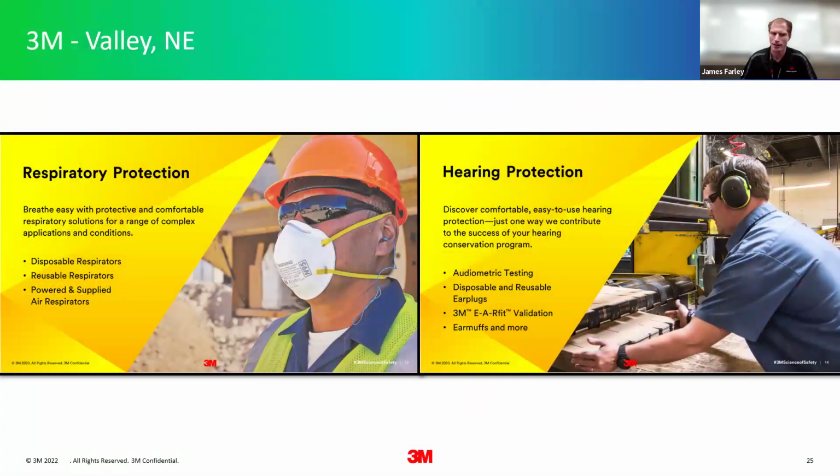So Valley, Nebraska, we make personal safety products. This is going to be reusable respirators, disposable respirators, things like earmuffs, many more products as well. Not quite the same size as Hutchinson, it employs around 500 employees, but of course many of our processes involve heating, motors, conveyors, compressed air, and, being in our location, HVAC and winter and summer weather is really important as well for our overall energy usage.